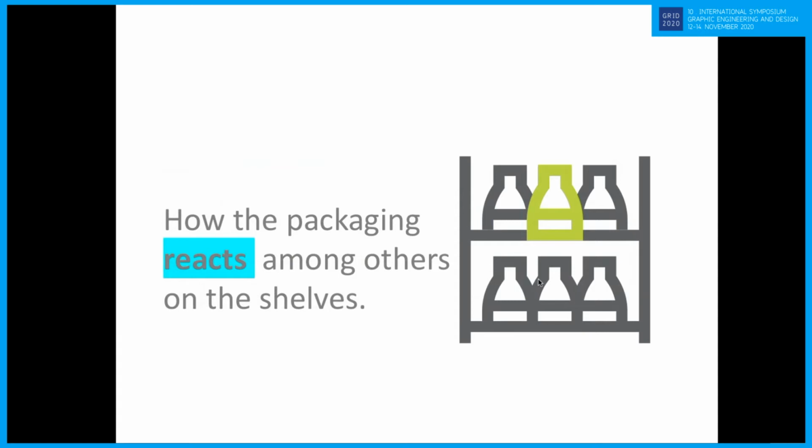How the packaging reacts among others on the shelves. Products are becoming very similar, and as a consequence, it is the packaging that attracts the consumer. Packaging advertises a product before and after purchase.